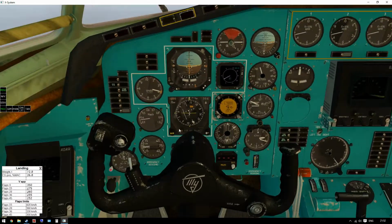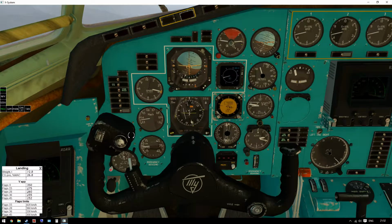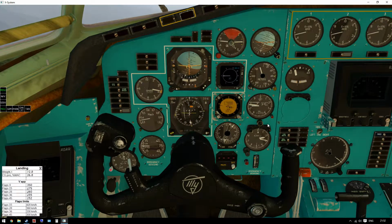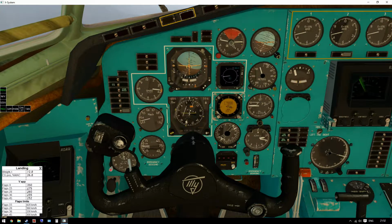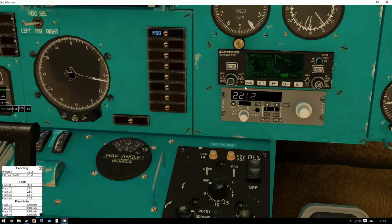Okay, we just passed 15. Start our turn to the left. Initially 030, see how far we're away from the localizer. And then move further left to intercept. What's the message? Just some course changes.